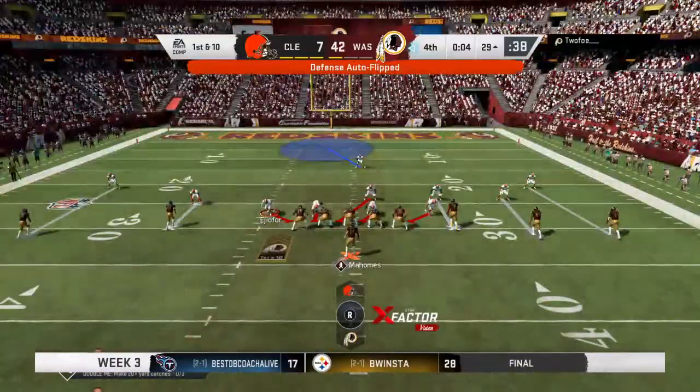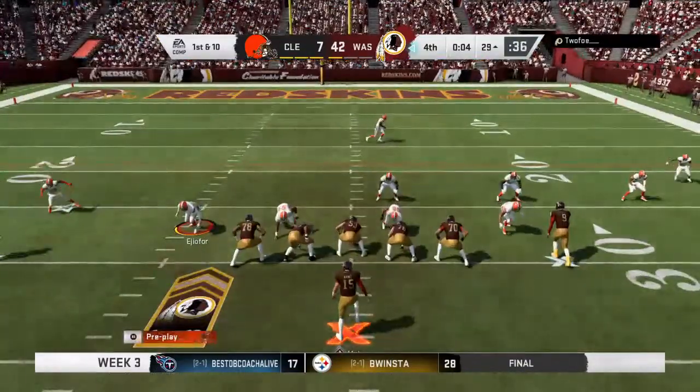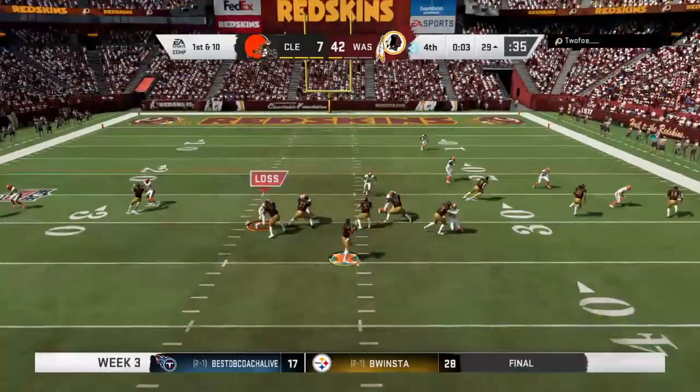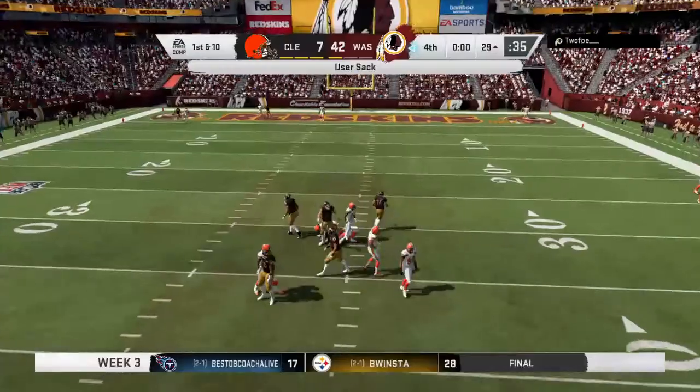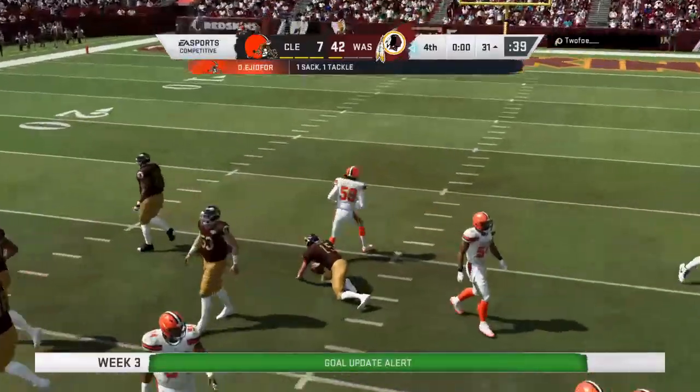Back-to-back good plays have them on the move on first down. Mahomes going to throw it here. And he's going to be taken down here. A sack back at the 32.